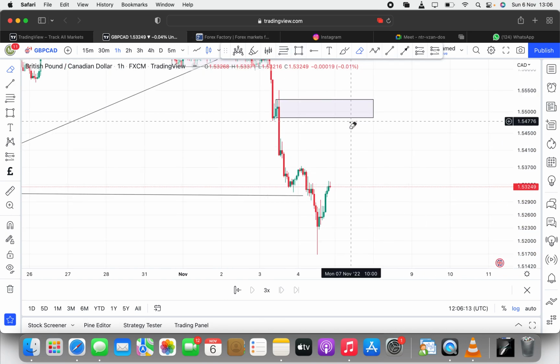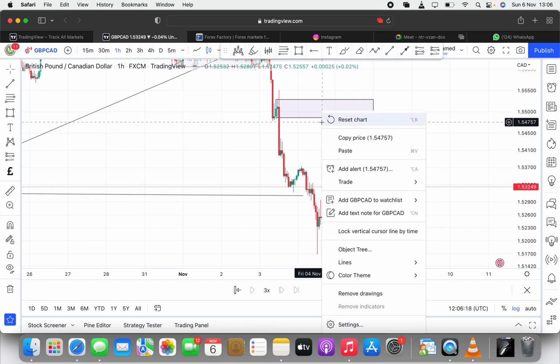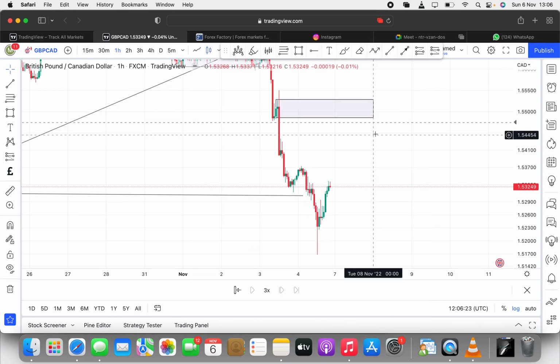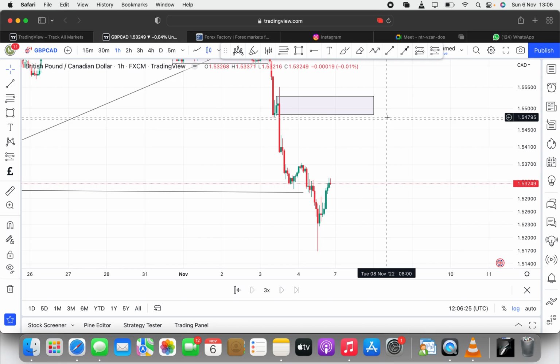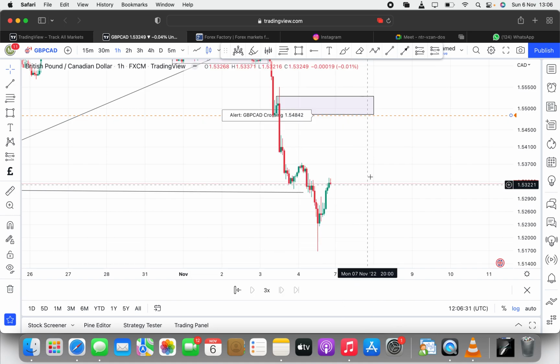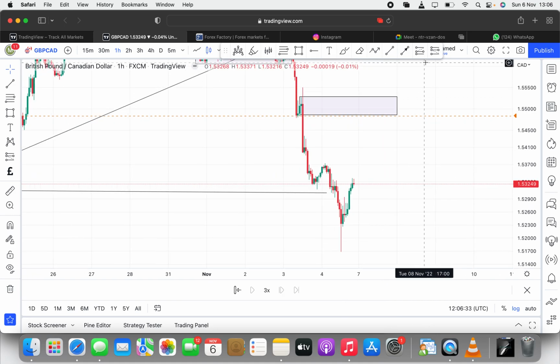So what I'll do is I will have my alert placed here. Because I'm using the pro version, I can set my alert on every trade, so I'm made aware the moment price taps into my zone. For you using the free version, you can never have this unless you pay for it. I think it's like $14 per month.